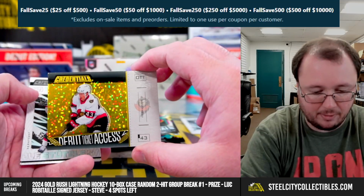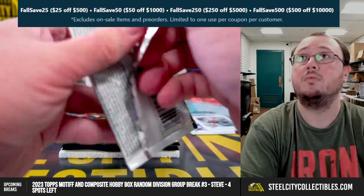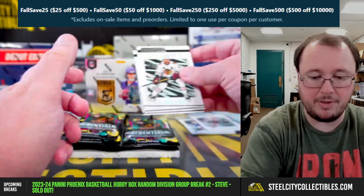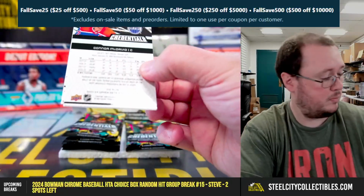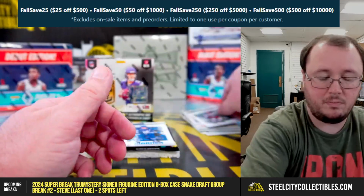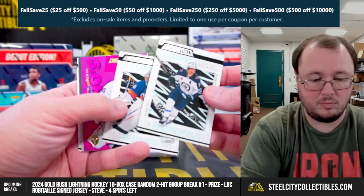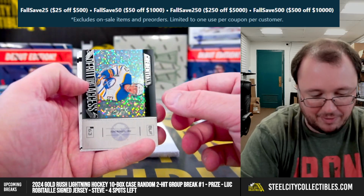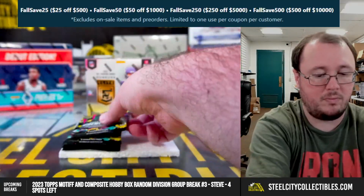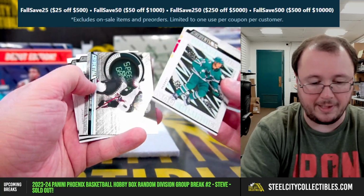Debut ticket access yellow, Tyler Kleven. Brock Faber, speed of the game insert. Mitch Marner, blue, numbered to 149. Debut ticket access, numbered to 799, Isaac Rosen. Speed of the game, Clayton Keller.